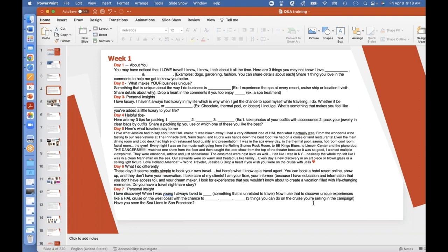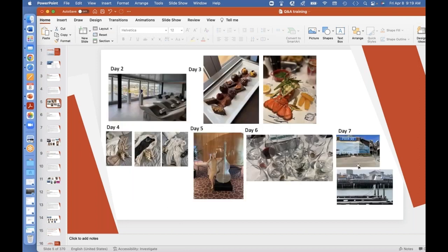So three things that you could do on the cruise you're selling. And then you're going to ask them, have you done something? Like, since this is a HAL cruise for the West Coast, have you seen the sea lions in San Francisco? So we got off the ship in San Francisco and there's Pier 39. There's a bunch of pictures. There's Alcatraz. There's a whole bunch of pictures that I posted. So if you're going to use that itinerary, then you can choose any of the tourist pictures from that day.